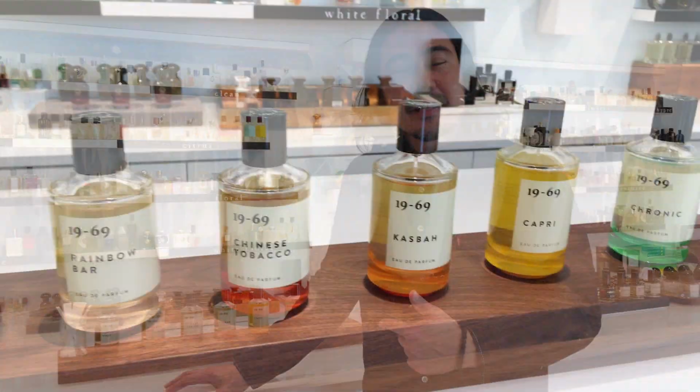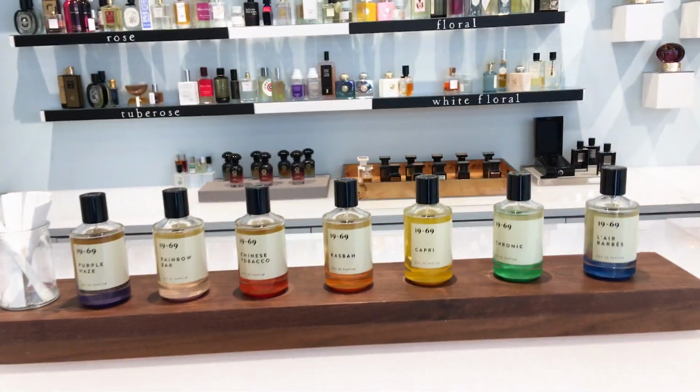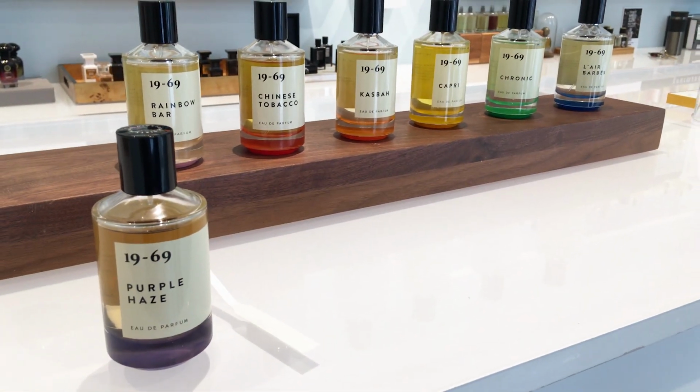number of fragrances from this brand, 1969, that I'm really enjoying. The brand came out in 2017. The person behind it is a Swedish artist and product developer named Johan Bergelin. And he collaborated with various different Swedish artisans, French and Italian artisans to come up with this collection, which in my opinion is so well done. Each one is telling a story of a specific time and place and has its own unique mood.